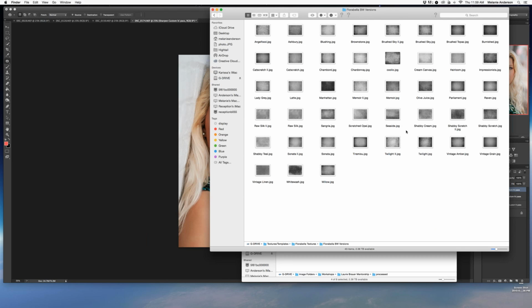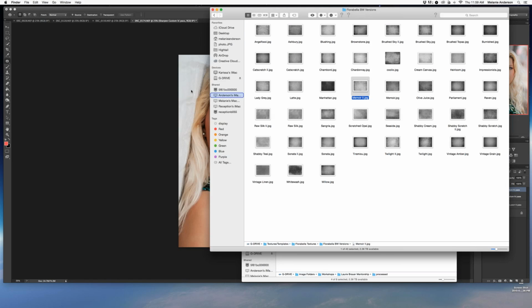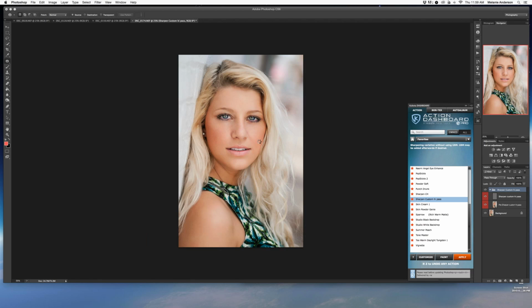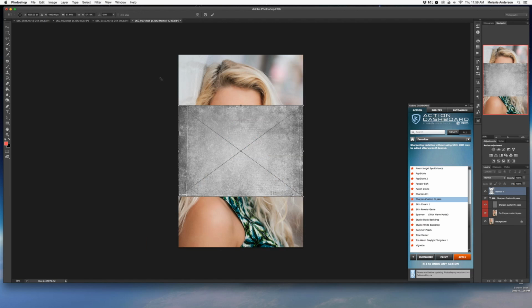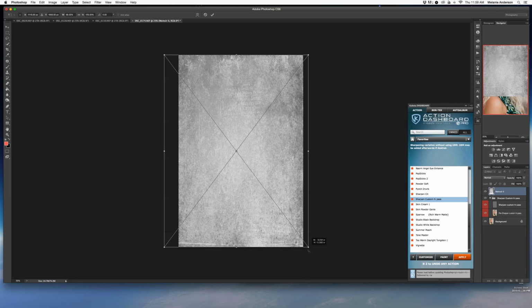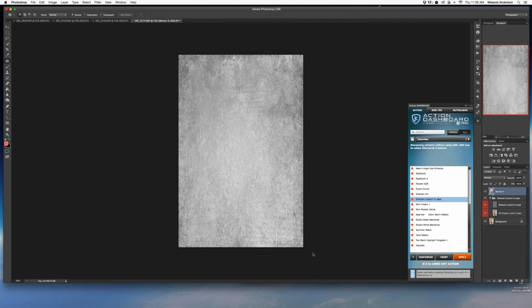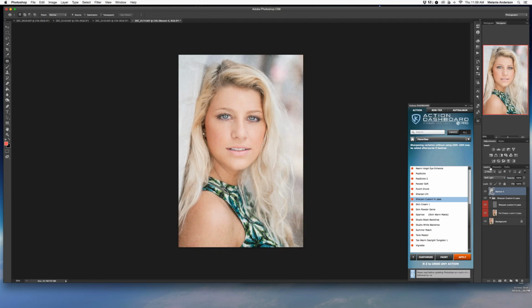I think I'm going to do, actually, I think I'm going to do this one. So I'm just going to drag it on top of the image here and get it to fit the way I want. And now I'm going to take that layer and do soft light blending mode. And so you can see, I just wanted a little bit on the edges there.